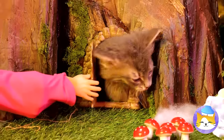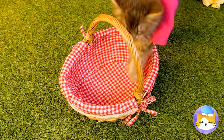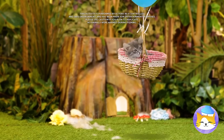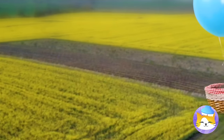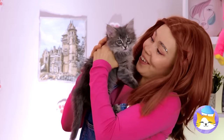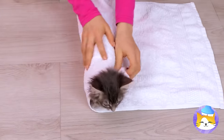Oh, look who's here. It's a cute little kitten who lives in a tree. Time for a ride in your basket. Cue the balloons. Flying. It's the only way to travel. The tree kitten has landed. Now let's bundle you up, like a little burrito.